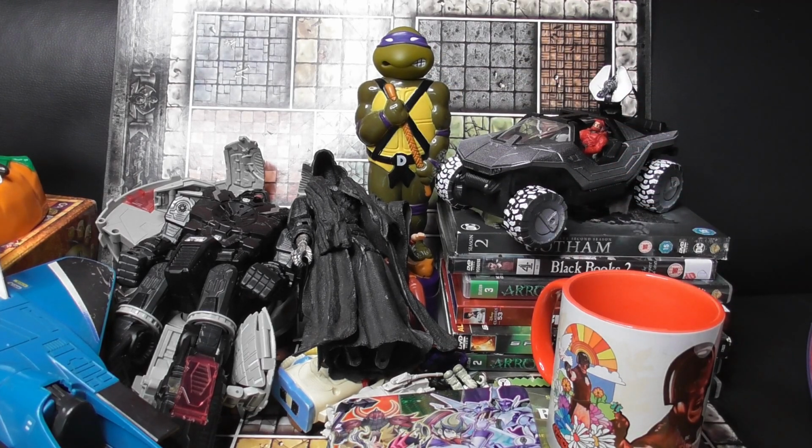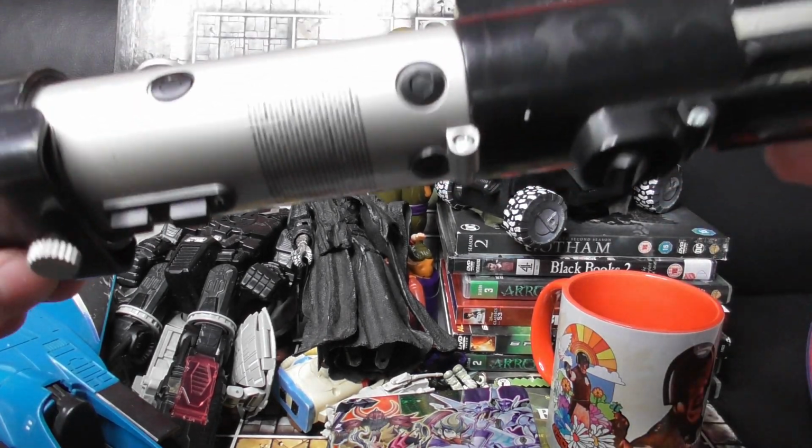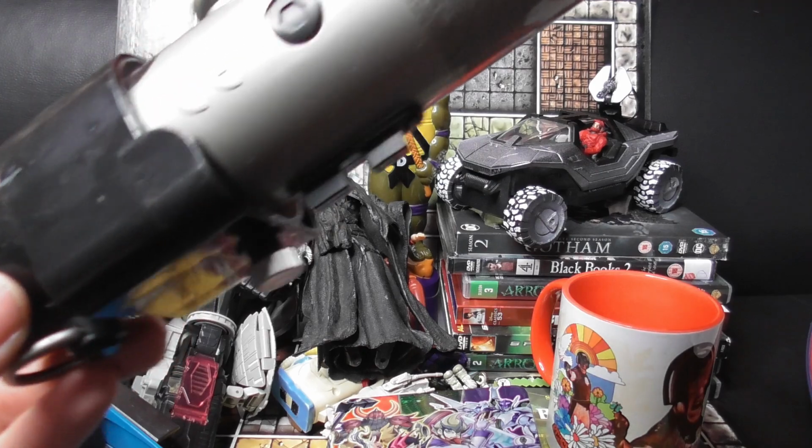Next up, again for 50p, same stall. Lightsaber, 2006.